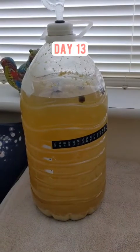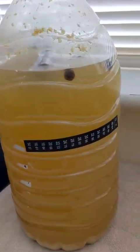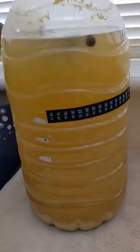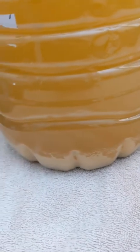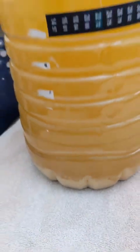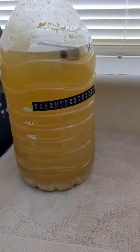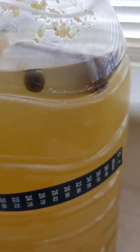While I'm here, this is the spiced wine. All quiet on the bubbler front and lots of lees there at the bottom. Quite cloudy still though. There's our cinnamon stick or spice berries.